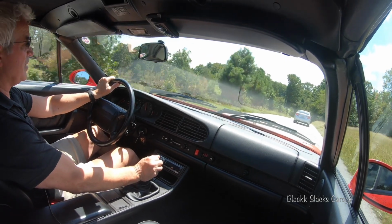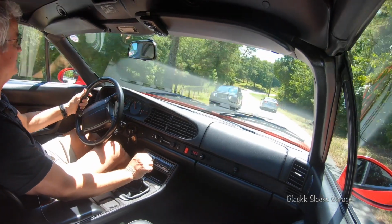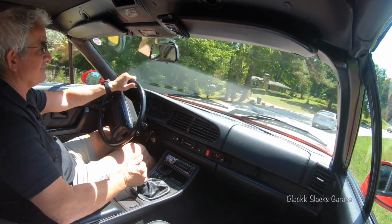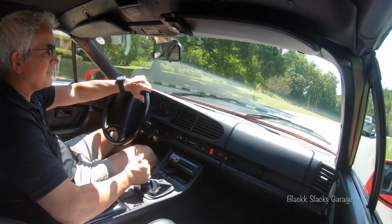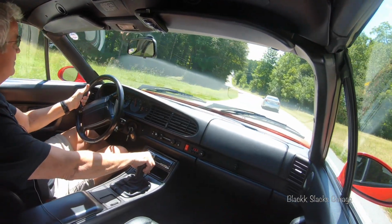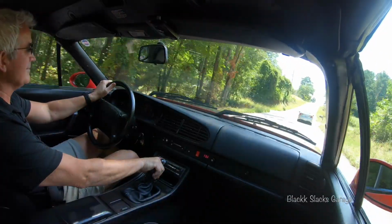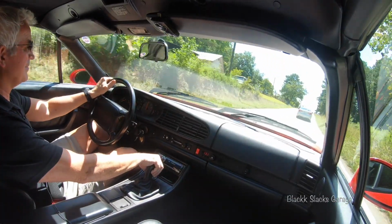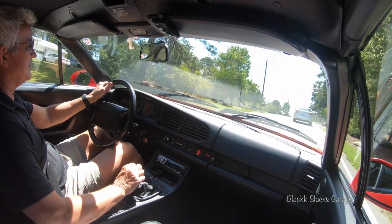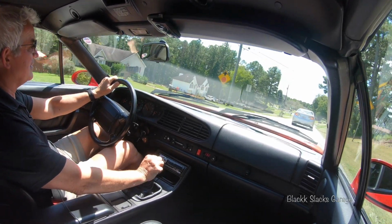Always my luck. I get stuck behind somebody on this nice little stretch of road. Just a lot of fun. This car is really so balanced, easy to drive.